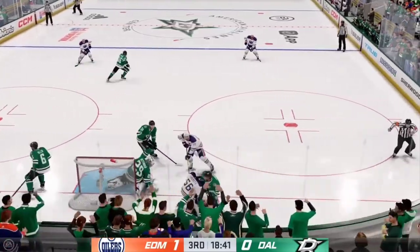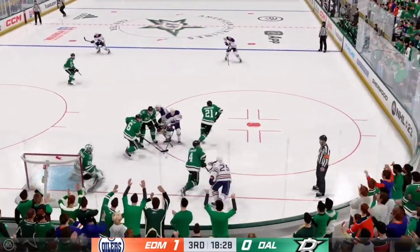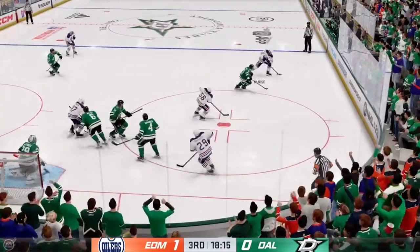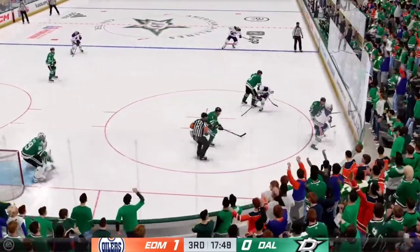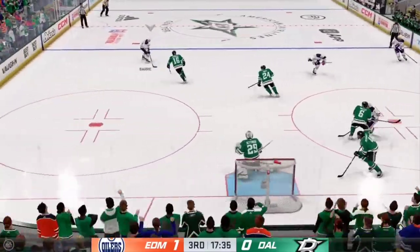The Stars' turnovers have just killed just about everything that they're trying to do offensively. You turn it over, now you've got to chase it. You get it back, then you've got to change. No way to gain any momentum like that.